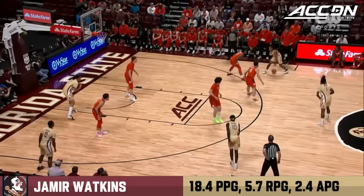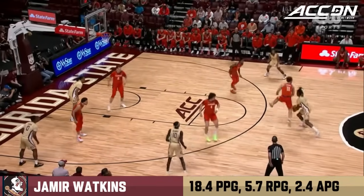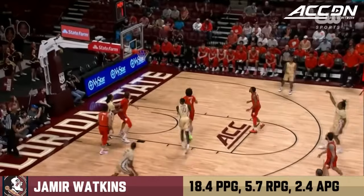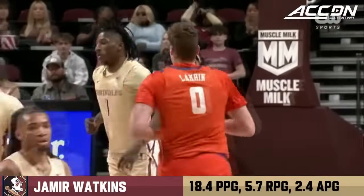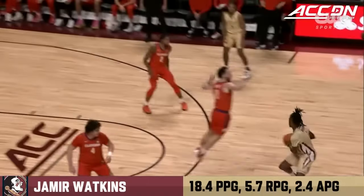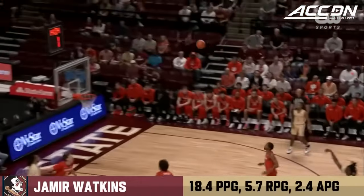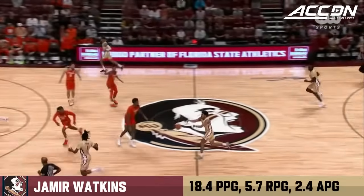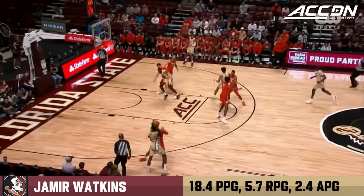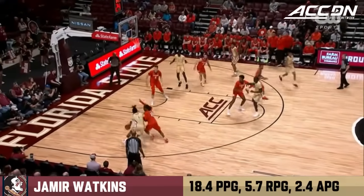Tied the school record. Shot clock's at 4, John. Three by Watkins. He's very streaky, a very capable three-point shooter. Looking for the three ball. Got around the defender and hit it. Kind of hesitated a little bit mid-drive and froze his defender, pulled up for the jumper. Nice shot by Hunter.